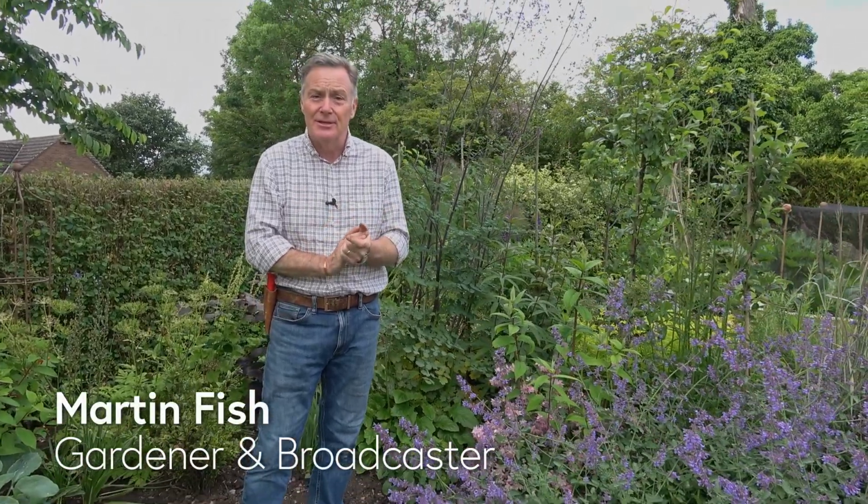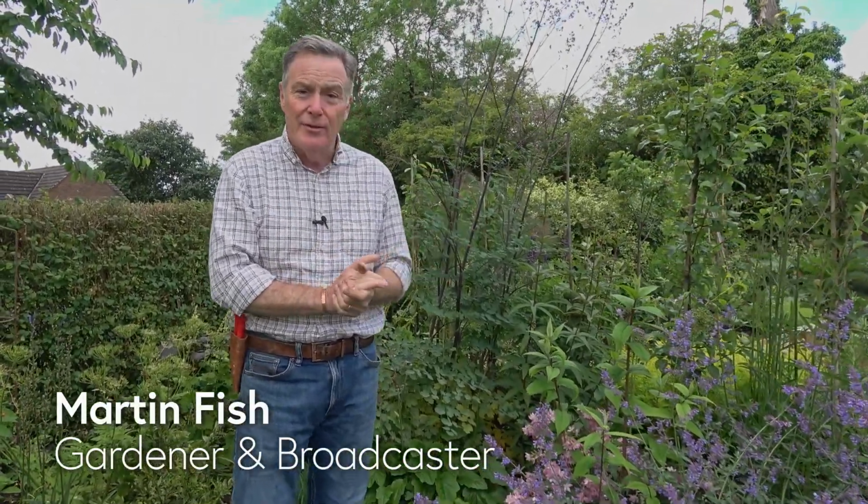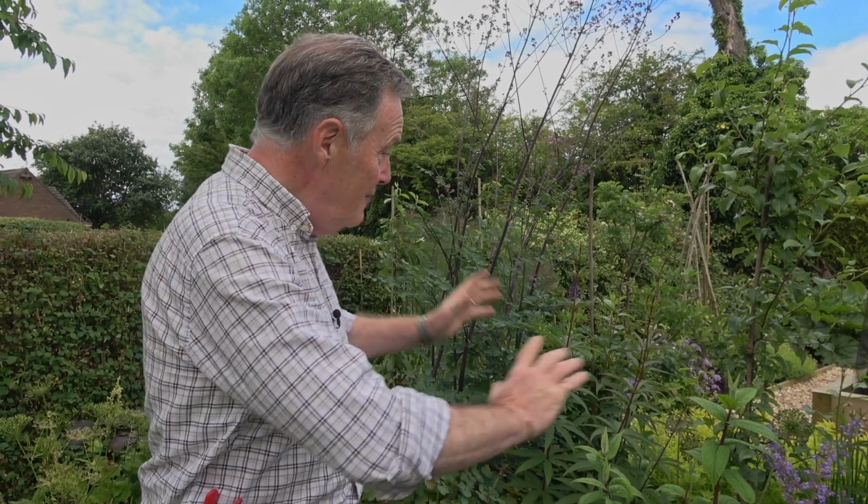Hello and welcome to Pots and Trowels. Well, we're in the garden today and we're going to be looking at a Penstemon and taking some cuttings. But I just thought we'd have a quick look at the border because this was planted just about 12 months ago. It was planted last June and here we are now coming up to the middle of June this year. And everything has grown really well in that year.